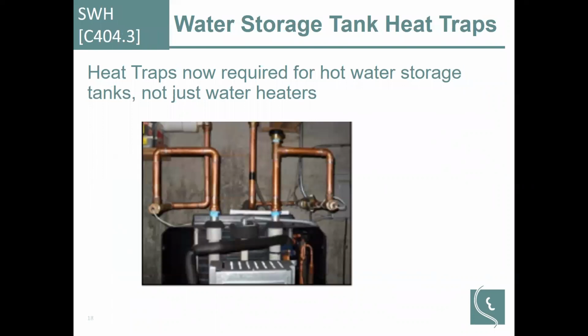Moving over to the water heating system. Previously, heat traps were required for water heaters. However, now it's required for large hot water storage tanks and not just the water heaters. In the photo here, you can see a physical construction of a heat trap. This could also be provided using a heat trap device built into the water heater or the storage tank itself.